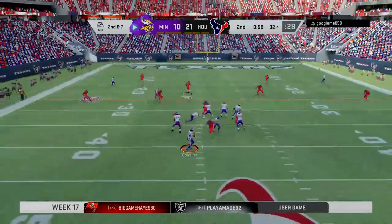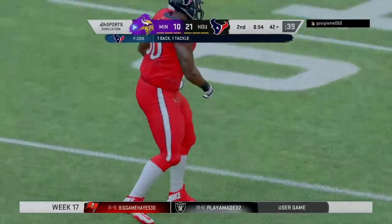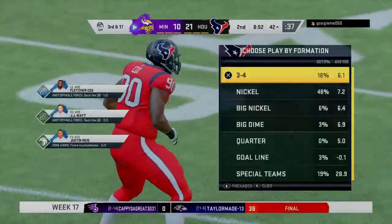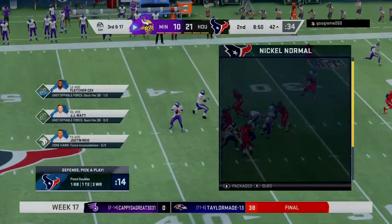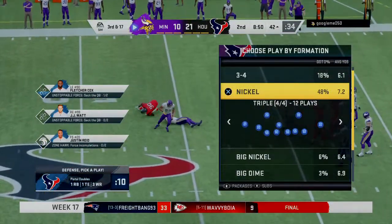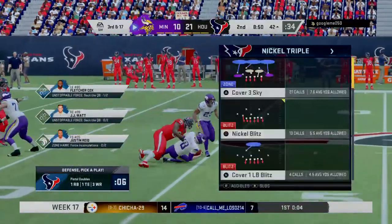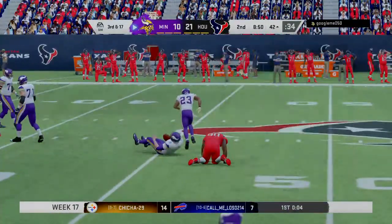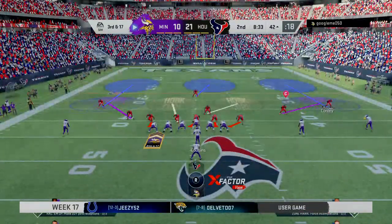They go play action, Cousins. And the pressure is too much that time as Cousins goes down. Fletcher Cox is in there to get him. Sack number 14 for him on the year. Third and long. So now after the sack, Cousins and the Vikings come up here third and long.